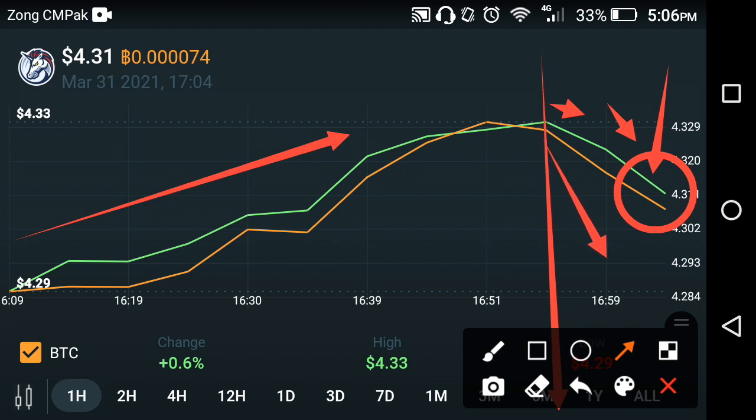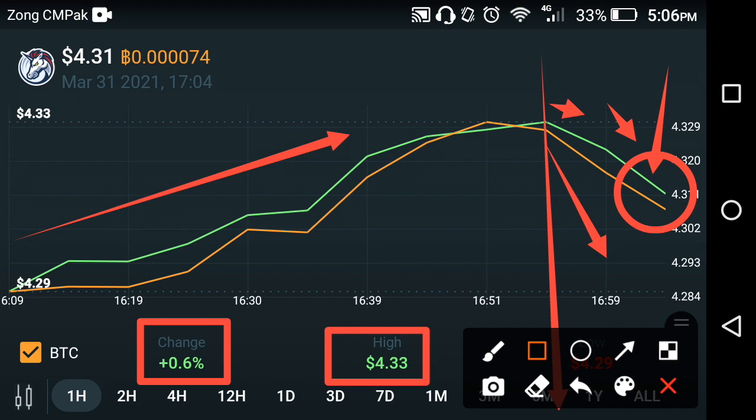That is only my suggestion. I'm not ordering you. If you want to sell it, sell it. If you want to buy it, buy it. If you want to hold it, hold it. Your opinion, your choice. As you can see here, the change is about a positive 0.16% that occurred in the last 1 hour, and the high price of about $4.33 is the high price of 1inch. That is the live price prediction of 1inch in the last 1 hour.